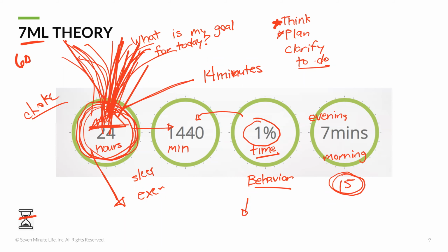So 24 hours in a day, 1,440 minutes. I'm going to encourage you to take 1% of your time, 7 minutes in the evening and 7 minutes in the morning, to think, to plan, to clarify, to do, and then to execute it.